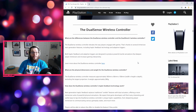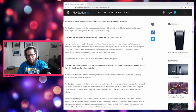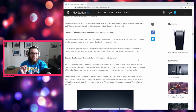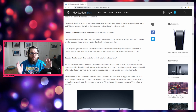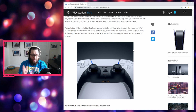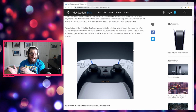Then they talk a lot about the DualSense controller. A lot of breakdown here in terms of physical dimensions. How does haptic feedback work? What does the rumble do? How do the adaptive triggers work? And there's a really nice, long, deep dive video on Digital Foundry actually breaking this down piece by piece, showing you each little component. Needless to say, I think this is going to be the single most revolutionary thing of this generation across Xbox and PlayStation.